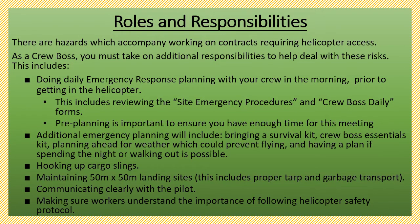Roles and responsibilities. There are hazards which accompany working on contracts requiring helicopter access. As a crew boss, you must take on additional responsibilities to help deal with these risks. This includes doing daily emergency response planning with your crew in the morning prior to getting in the helicopter. This includes reviewing the site emergency procedures and crew boss daily forms. Pre-planning is important to ensure you have enough time for this meeting.